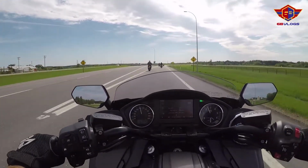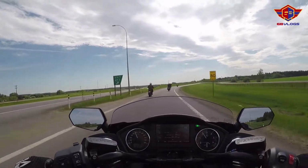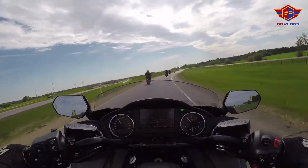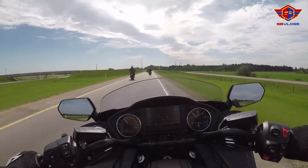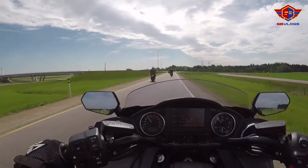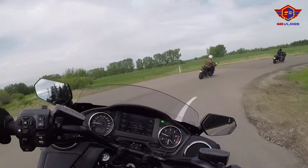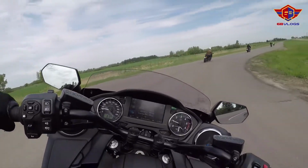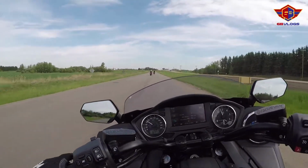Feels so smooth, very responsive too, and very nimble. It doesn't feel like I'm riding an 800-pound motorcycle. It feels like I'm riding a regular, entry-level cruiser. I have a feeling I was going to scrape the pegs or the floorboard.